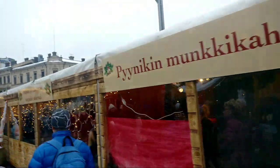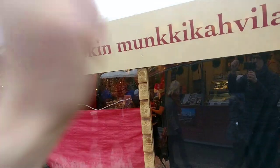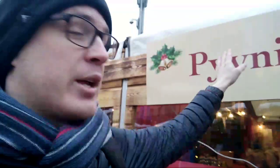And here is also a small restaurant. Pyynikin munkkikahvila. Munkki is the sweet kind of roll. That's a really typical Finnish dessert. And Pyynikki is a really nice tower. I hope the text is not flipped, but that's their restaurant over here.